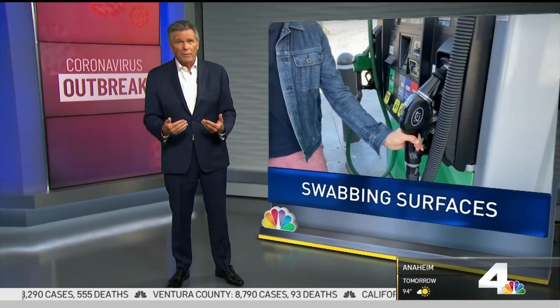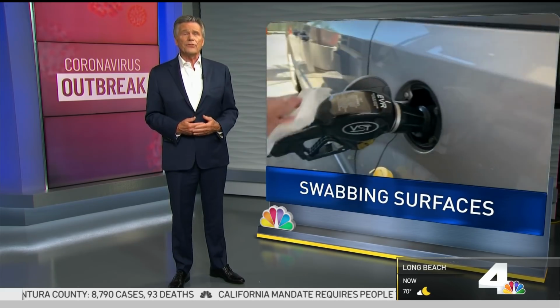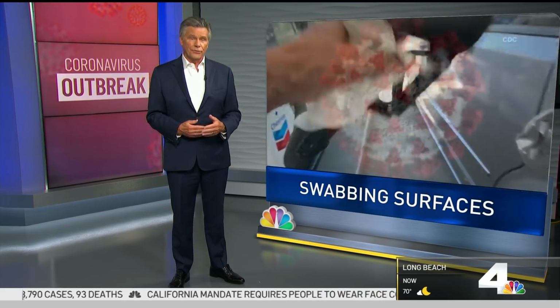Just think of all the things you touch when you leave the house, when you go to, say, the supermarket, when you fill up your car with gas. Now, you might wonder, can I get infected with the coronavirus from just touching these surfaces? Well, the CDC and medical experts say the answer is yes.